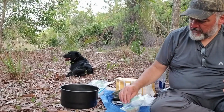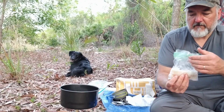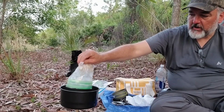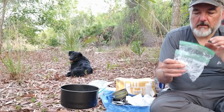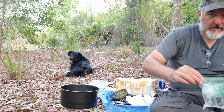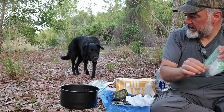Ease that down just a hair. Finely cut fish, cut into small chunks, which don't seem to want to come out of the bag. There we go. So I'll definitely have to be policing up my camp tonight with the smell of fish in it. Dozer will have company, won't you, buddy?